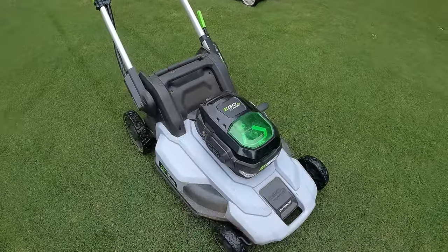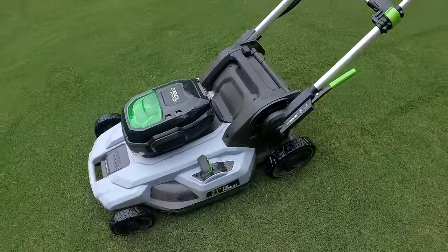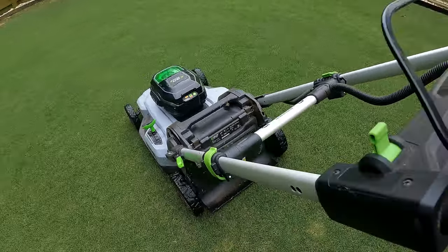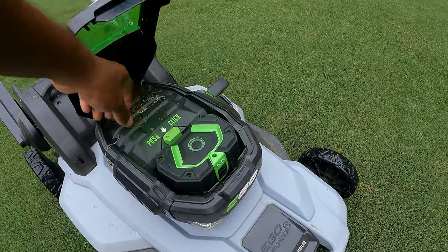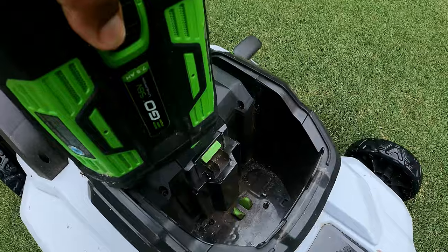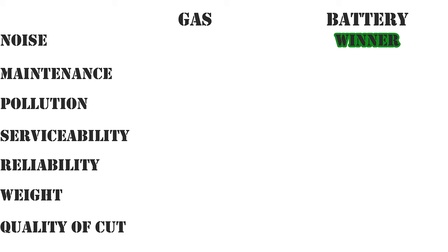Looking over at the electric mower, it has zero maintenance. You don't have to worry about changing any type of oil, filter, fuel, whatever the case is. The only thing you have to be mindful of is how you store the battery long term. You just want to keep the battery in a temperature regulated environment. You don't want to store your battery in the garage just because of the wide fluctuations in temperature. Other than that, the maintenance on an electric mower is pretty much maintenance free.